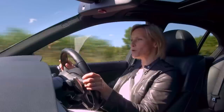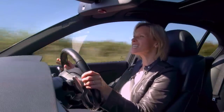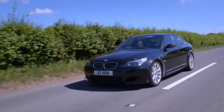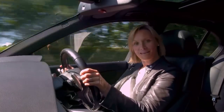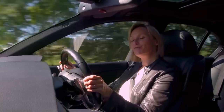Stopping a car that weighs almost 2 tons and goes like a rocket eats brakes. And a new set of pads and discs will set you back around £2,000, so check them carefully. The M5 can be an assault on your senses, but don't worry, you will have time to collect your thoughts at the petrol station. Expect around 16 mpg if driven carefully.